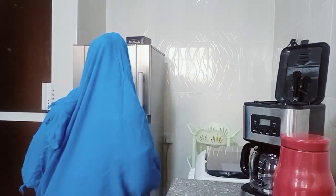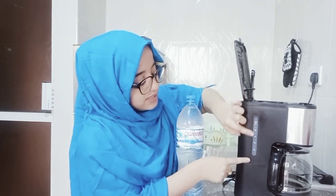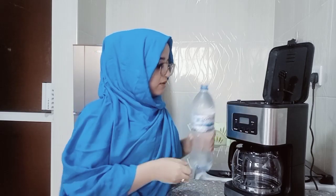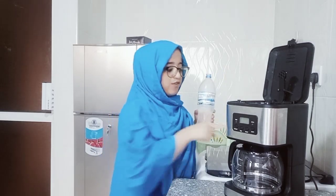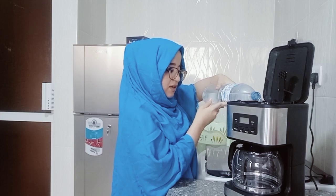Now we have to put water. So over here somewhere, guys, I don't know if you can see, but this is where it's indicated max over here. You can either put the amount you want, as long as it doesn't exceed this mark. This part, I'm just going to put. And you can see the water from here, so it's visible. You don't have to check on the inside.